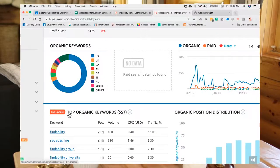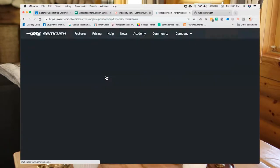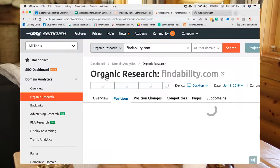So I'm going to go in here and I'm going to click top organic keywords. This is going to give me a master list of all the keywords that my website currently ranks for. I think a lot of people don't even know these kinds of tools exist. And I love the data because the power is in the data. If you know how you're ranking, then you can hold the people who have said they're doing SEO for you. You can really hold them to task and make sure they're actually doing what you're paying them to do.